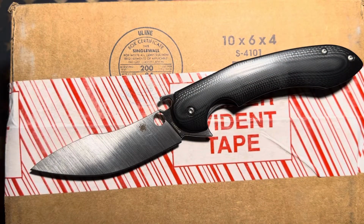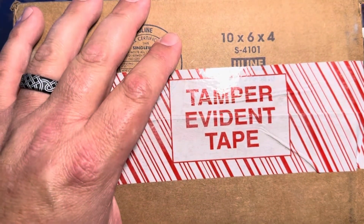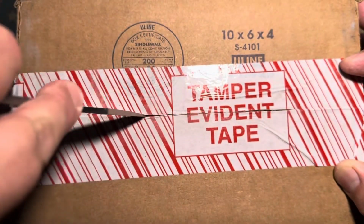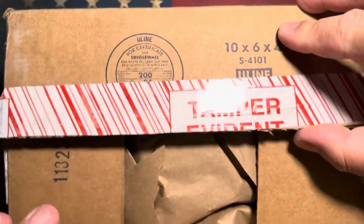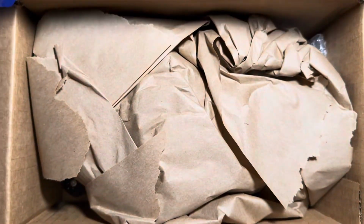I had that sitting handy here, so we're just going to use it to open this package. There is some dust and stuff on this package, but that's just kind of what you get living out in the country, you know what I mean? Probably work better if I actually cut in the right spot. Tropin, great knife. Okay, let's see what we're working with inside this package.